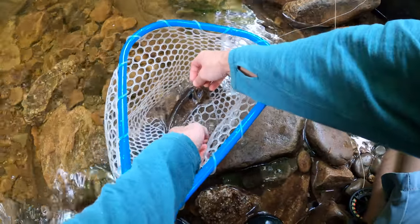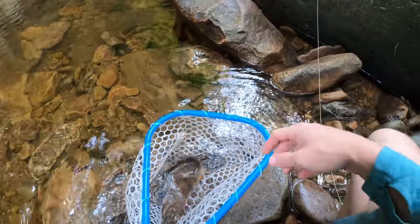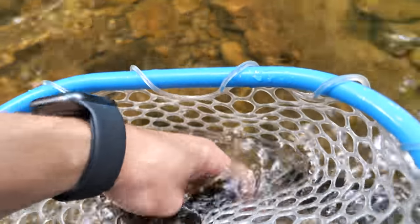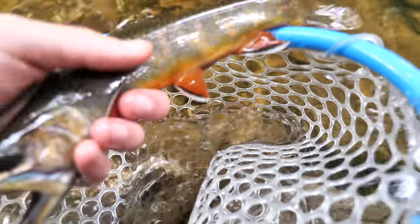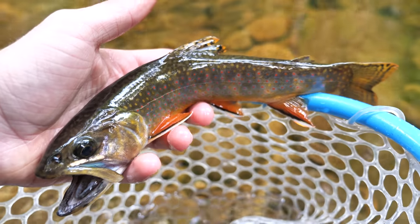Dude, I just barely hooked him. The size of this fish's head is insane. Thanks, buddy. I just have to show you guys the size of the head on this fish. I can see why I thought he was enormous. He's long, don't get me wrong, but his head is huge.